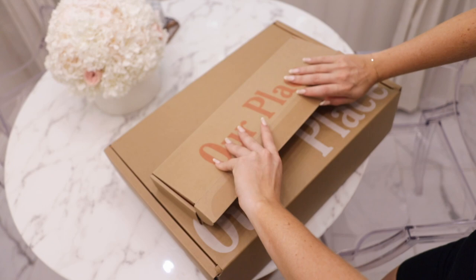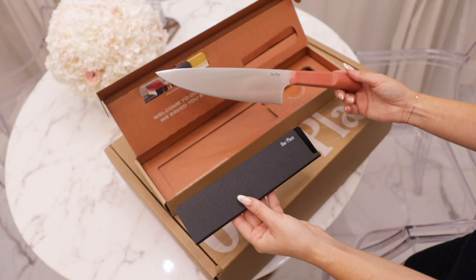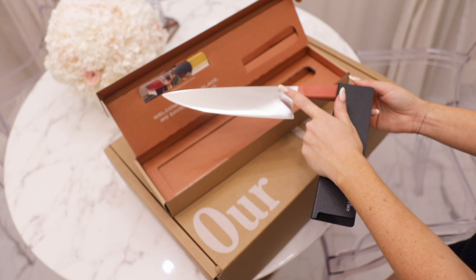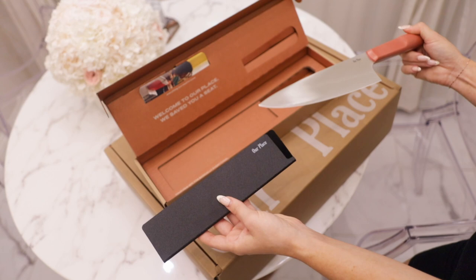First of all, look at this gorgeously dangerous knife. I already have quite a good knife set, but my favorite knife out of this knife set is a knife kind of similar to this. And whenever I cook with my friends, I always end up only having one favorite knife, so it's really nice to have a second one that I can use whenever I'm cooking with my girlfriends.